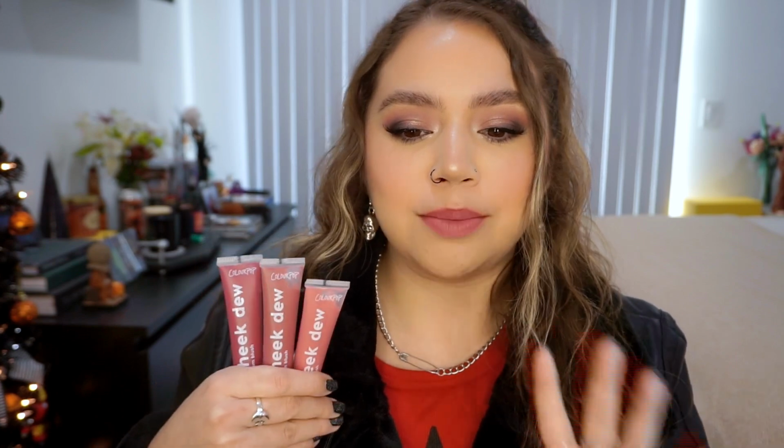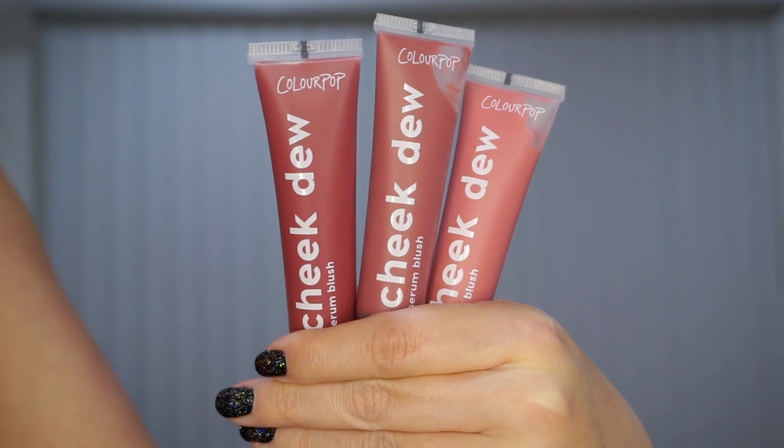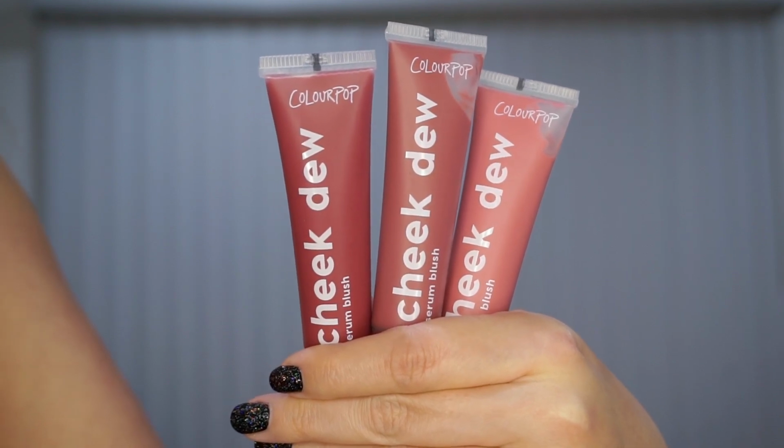So we have 3 new Cheek Dew Serum Blushes. I have not seen these in a collection in a minute, so I was very excited to see them in here. They also match the lipsticks perfectly. We just have different shades of pinky mauve, plummy shades. It says, get soft rosy cheeks with 3 shades of our hydrating serum blush infused with hyaluronic acid.